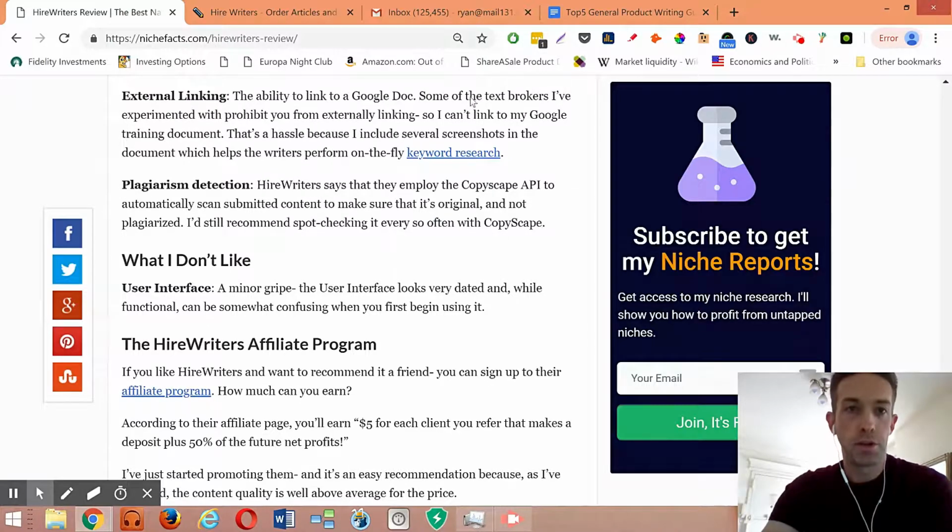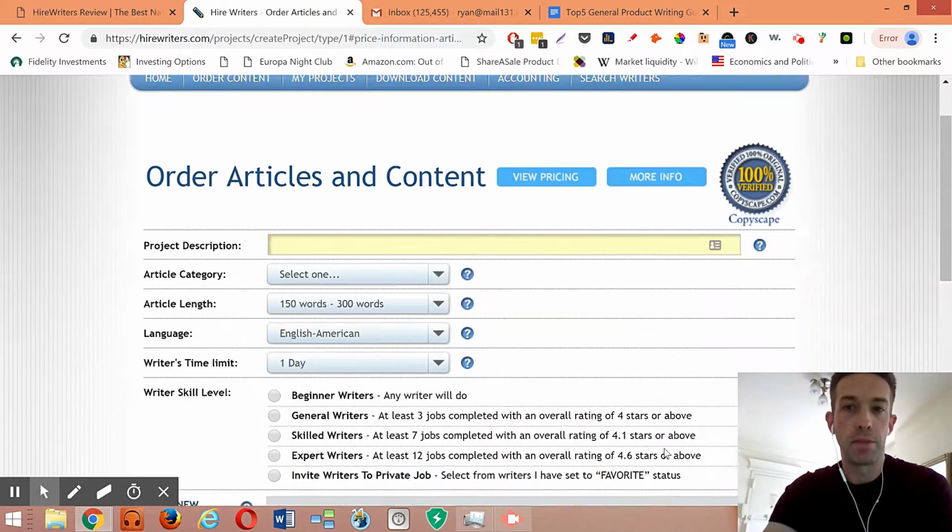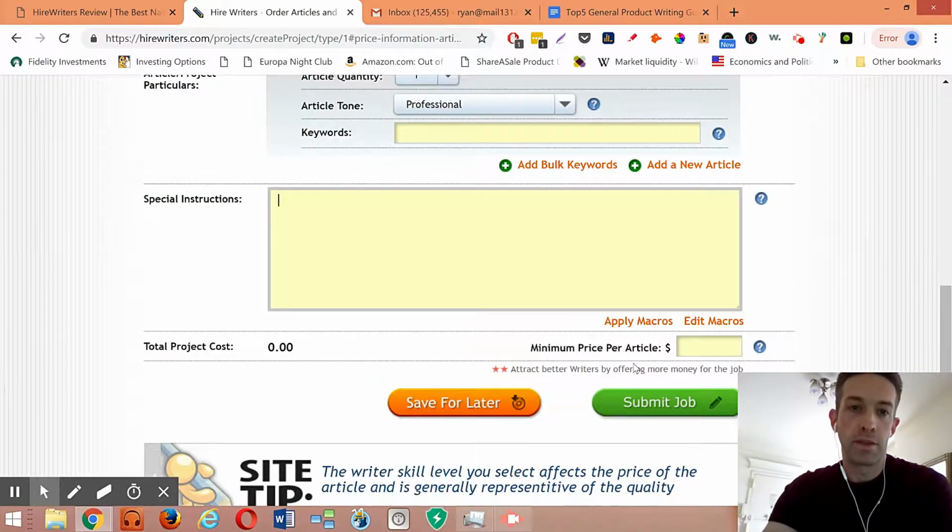The one thing I don't like, the user interface is a little bit old. This is very internet circa 2005, but it's really not that big a deal. It doesn't make it difficult to use.